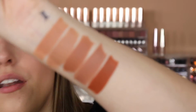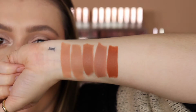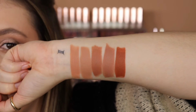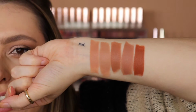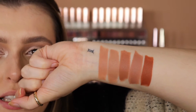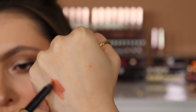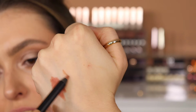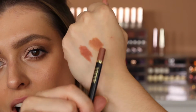So again, those are what the shades look like. Really, really pretty. I love a good nude lipstick. And you've got some good warm and neutral and slightly cool tone. I'd say it's more neutral warm. There's not really a lot of cool tones in there, but we'll see when we get them on the lips. I'll also just swatch the two lip liners I have as well. So this is the shade Brat. Ooh, that's pretty. And then we've got Velvet Sands, which is more of a brown tone. Really, really nice, my sorts of colours.